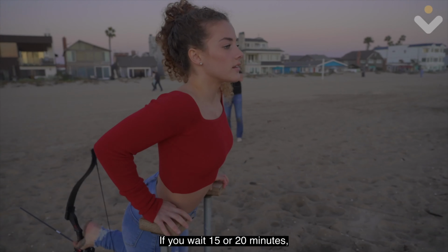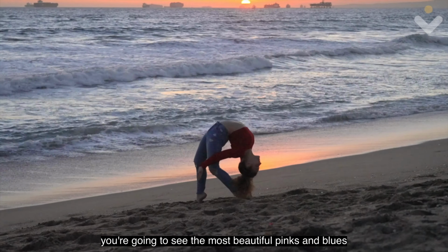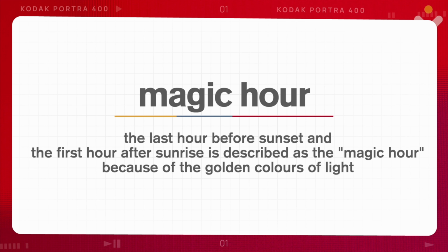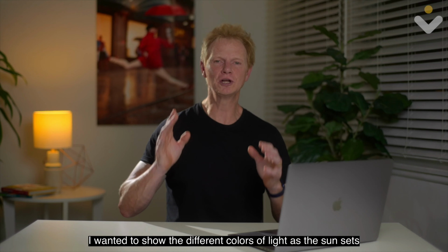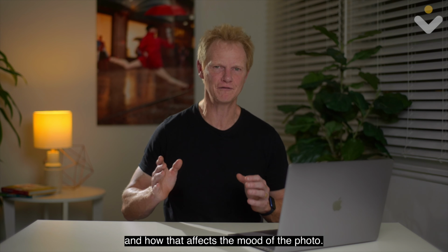If you wait 15 or 20 minutes, you're gonna see the most beautiful pinks and blues that you'll imagine. I wanted to show the different colors of light as the sun sets and how that affects the mood of the photo.